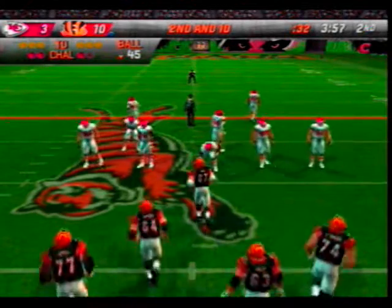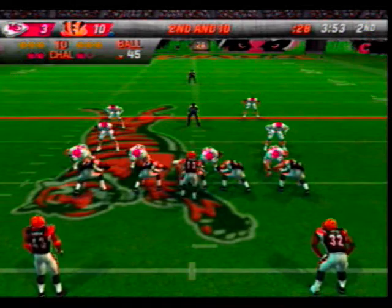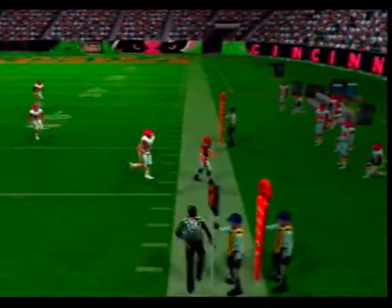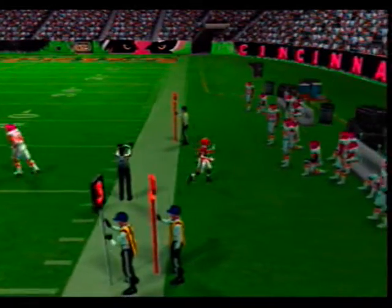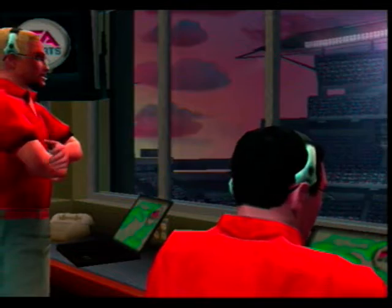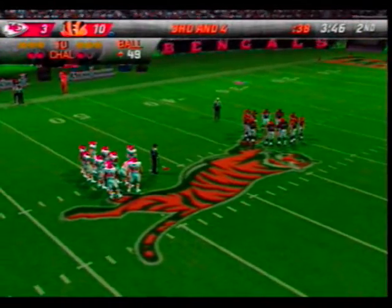Second and 10. Ball on the 45-yard line. Keep moving. Tempo. Trailer using split backs. With the throw, and he steps out of bounds at the 49. You know, you hear coaches talk about presence of mind and knowing where you are in the field, and this is where you see that talk come into play.